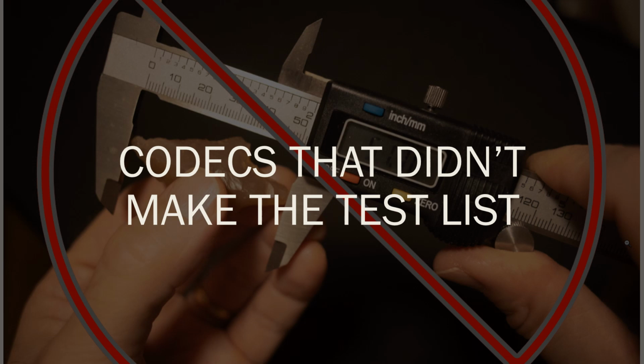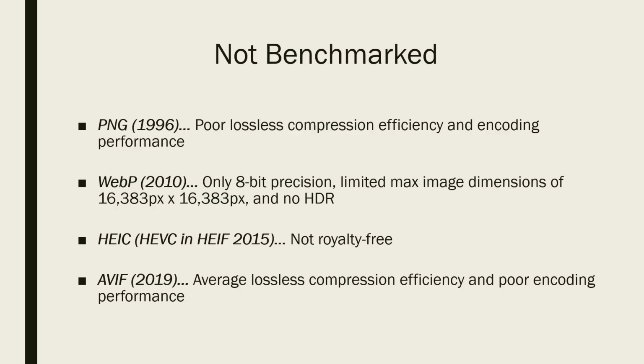Along with these, there were a few alternatives that didn't make the cut. I won't go into this in any great detail other than to say that all of these have at least one weakness when it comes to potential application in cultural heritage archives.